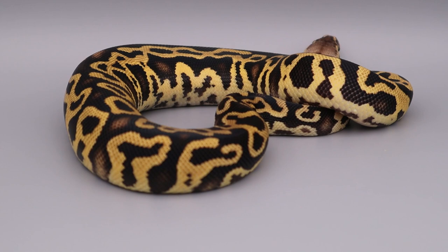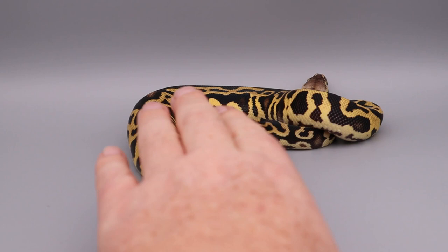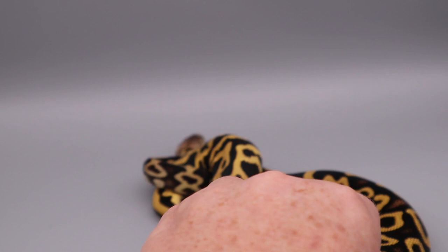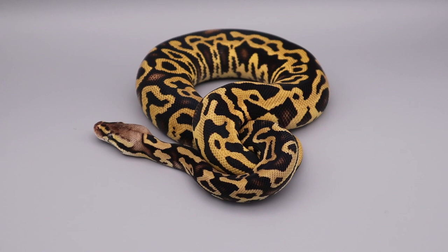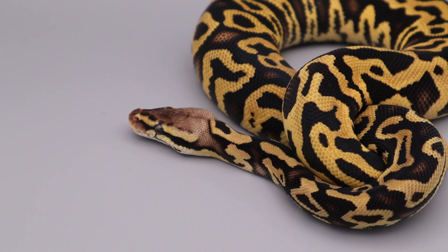I'm going to try and just turn her around, see if she'll come and have a look at us. Let's look at her head stamp as well. Here she comes. Beautiful, beautiful animal. Just look at that. Oh, so crisp and so clean. And see, the pastel blushes out the head stamp. You can see how that blushes out, which would normally be much darker.